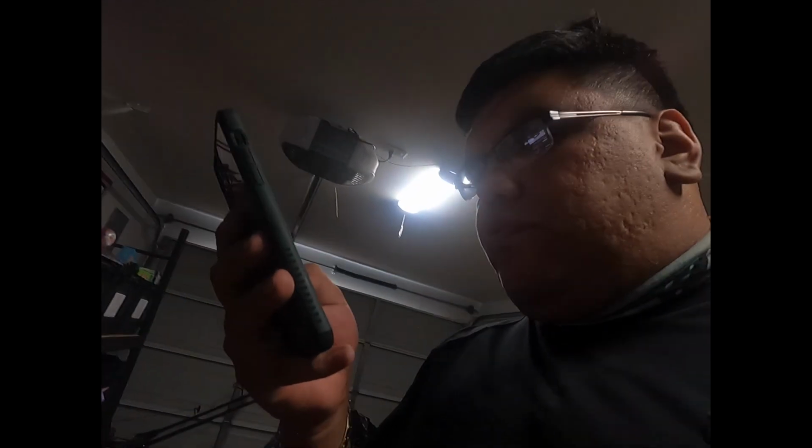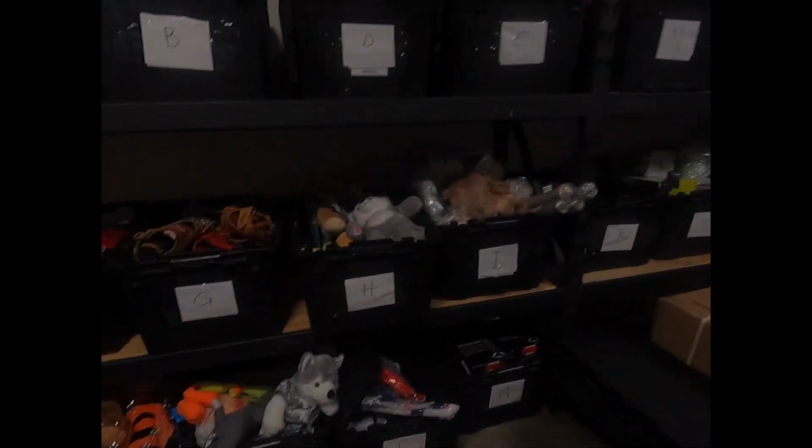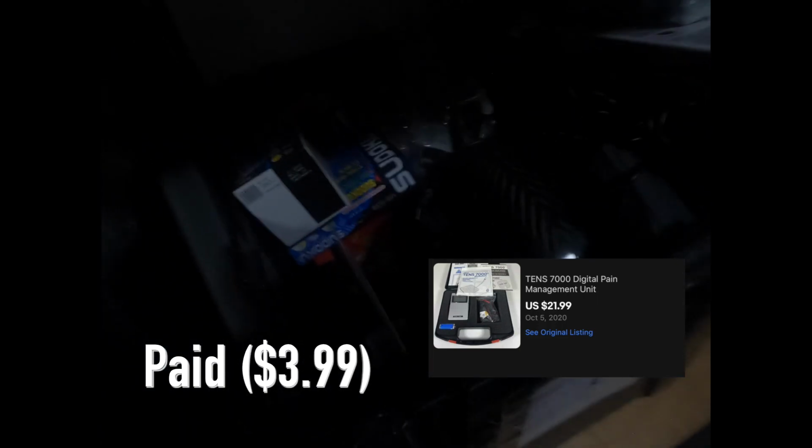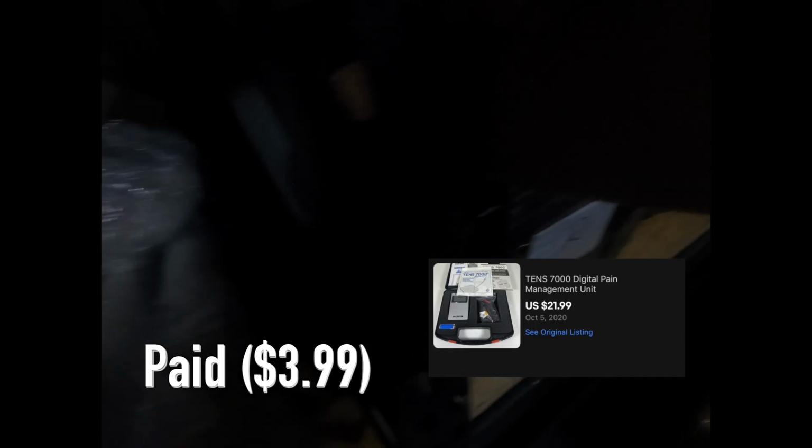You guys remember the muscle stimulator thing that I told you guys sell pretty good? It looks like this one sold, and we're looking for the TENS 7000 digital pain management unit. It sold for $21.99. That should actually be right here.